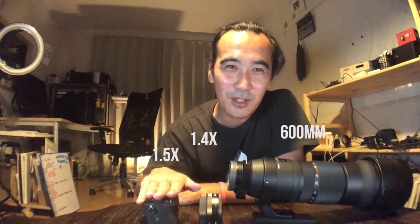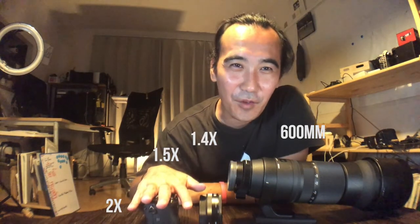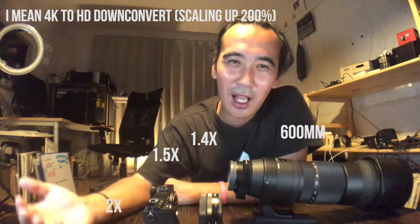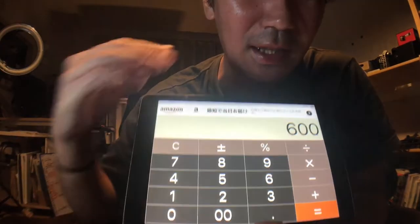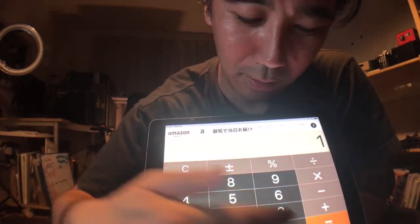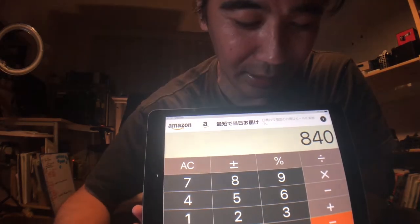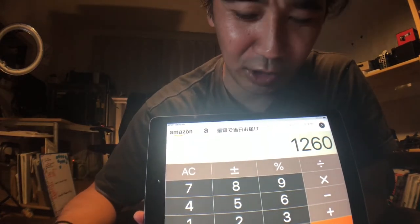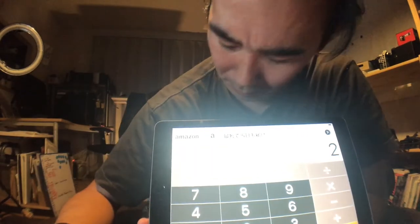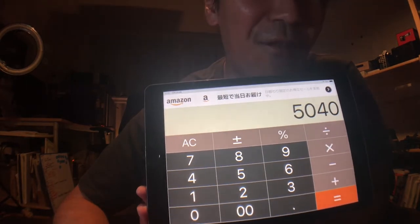So 600mm, 1.4 teleconverter, APS-C 1.5 digital zoom, and final shoot in 4K. You can zoom in 2 times in post process. 600mm lens, with the 1.4 teleconverter, now 840. There is APS-C 1.5 times and Sony Super Resolution 2 times. 4K to high definition, 2 times zoom. 5040mm.